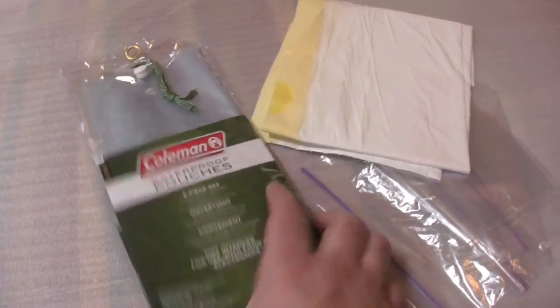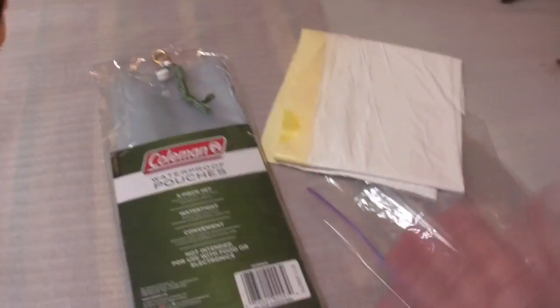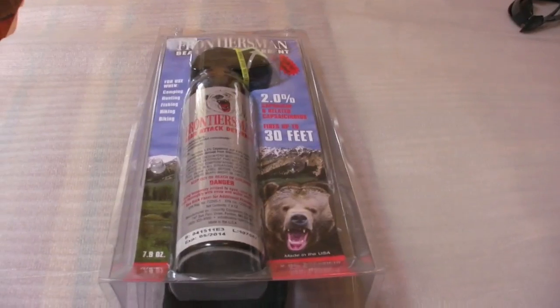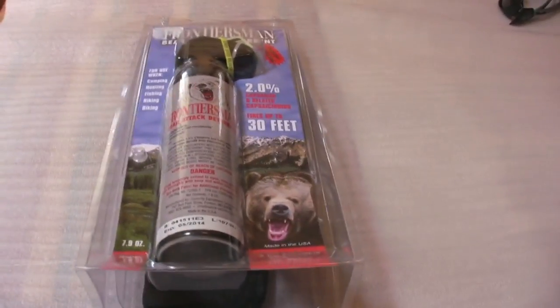And they're pretty cheap. I think I paid $5-6 for 3 pouches, and hopefully I won't need any of this stuff. Hopefully it will stay dry, but you never know, and so it's always a good idea to have plastics to keep you dry. I really looked into carrying a handgun across the Canadian border, and everything I read was like, no way. It is totally illegal.